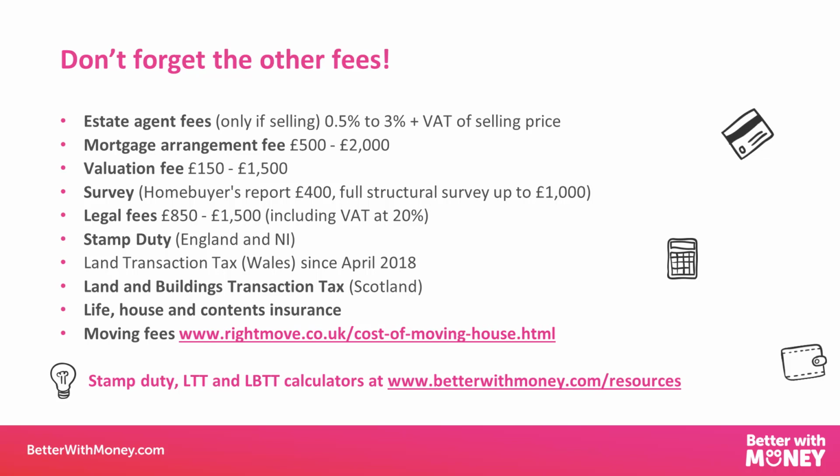You'll also be required to have a survey on your house. Make sure that it's structurally sound and there's no problems. Things like rising damp or water pipe issues, because the moment you buy that house, any pipes on your land become your responsibility and your cost. So well worth getting those checked out.